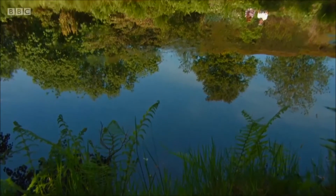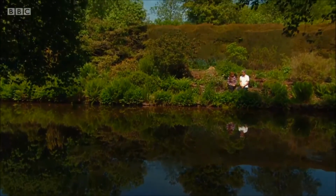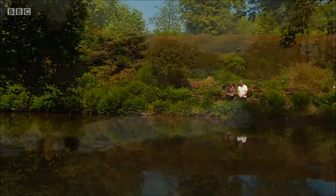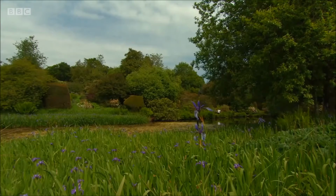Here we are at the pond, which was dug out in the mid-30s, and we have photographic evidence of them digging that all by hand. And we have since dug it out again around about 2000 because it had silted up so much. And it's a lovely tranquil setting, and I mean at the moment the iris are looking great.